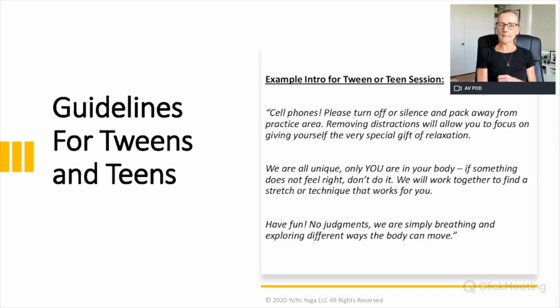Another important cue or setup communication I provide at the start of working with teens and tweens at their session is, hey, you are the only person in your body. Teens and tweens are going through growth spurts, and a lot of the stretches may be difficult for them to access. They're going through major body changes.